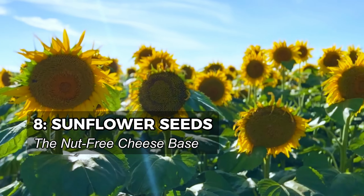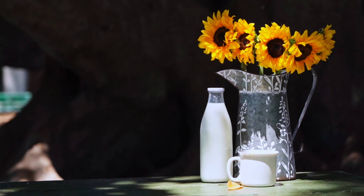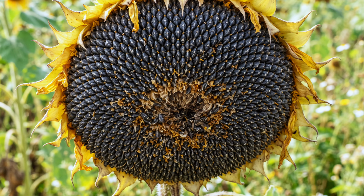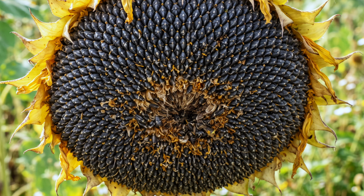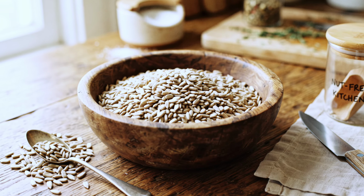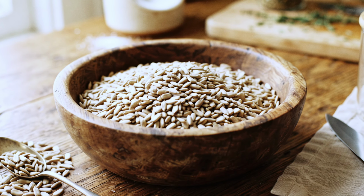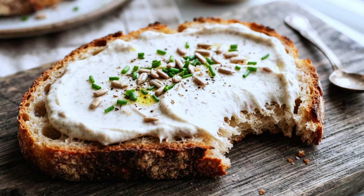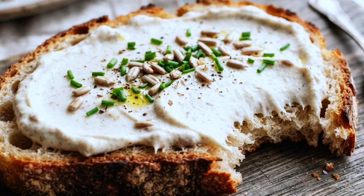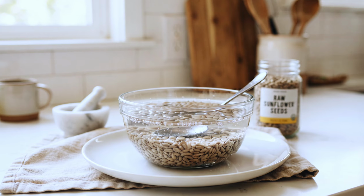Number 8. Sunflower seeds, the nut-free cheese base. Sunflower seeds are one of the best-kept secrets for people who can't use tree nuts at all. Native to North America, sunflowers were cultivated by indigenous peoples for thousands of years before being introduced to Europe, where the seeds eventually became a food staple in their own right, particularly across Eastern Europe and Russia. They're both allergen-friendly and versatile. They can become milk, cream, a mild seed butter, a tangy sour cream substitute, and a soft, spreadable cheese-style product, all without a single tree nut or dairy ingredient involved.